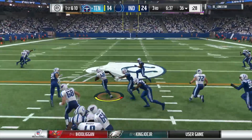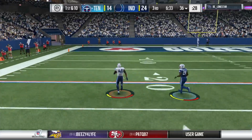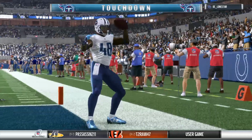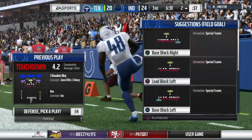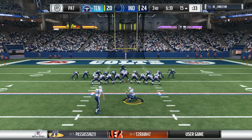They'll give it to him right up the gut. Cut back to the left. He's got a convoy, and he might be gone. Touchdown, Titans. A great effort there. 64 yards. And the Titans have made this a one-score game.